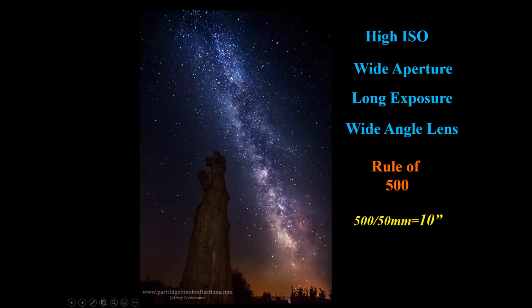And you need to focus at infinity, which can be difficult in the dark. What you can do is find a bright star and then look at the live view and zoom in on it, and then adjust your focus and then hold it there. I will typically have my focus set for infinity, and then I'll put a piece of electrical tape over the lens so that the focus ring can't move as I'm moving it around.